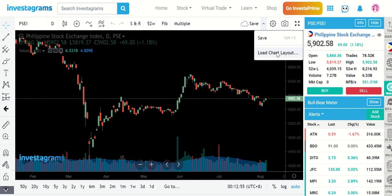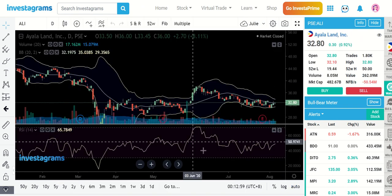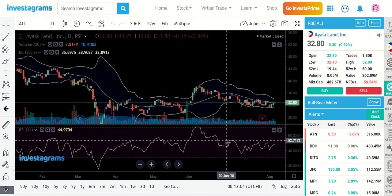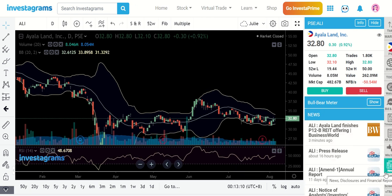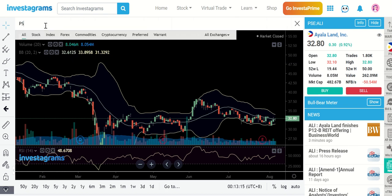Okay, let us get started. I am going to load my chart and I'm using Bollinger Band and RSI along with our volume here as our main indicators. Let's take a look at our PSEi first.